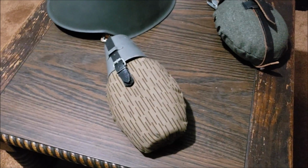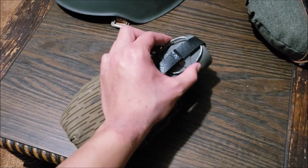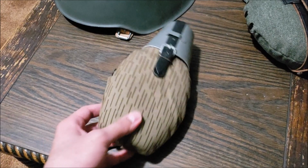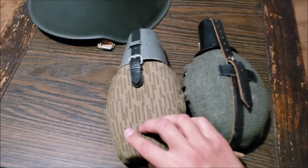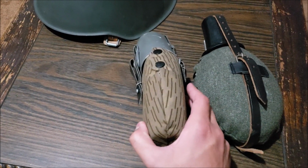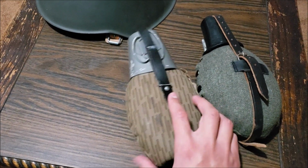And over here we have the East German canteen in raindrop camo. It's very lovely, very similar to the World War II one. It has a cup with these little grips on it, kind of like an American mess tin that goes with the canteen. So it's kind of a bit of a mix, and as you can see, it's very similar to the World War II one, but this one only goes halfway, and I don't know what it's stuck with. I think it's stuck with the literal bottle with some sort of piece of metal. Not sure how it works.